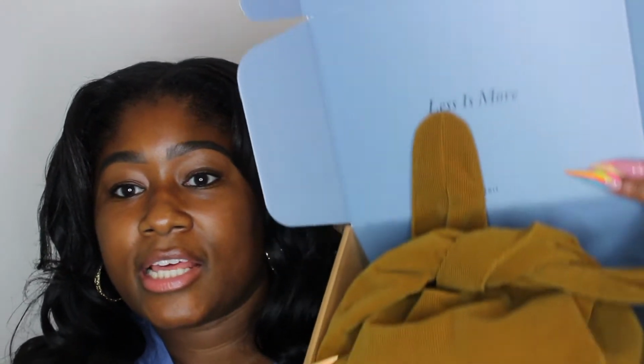But it was this cute little box they sent, and inside the box was this adorable little corduroy bag. Inside the box it says less is more. Inside the bag are the goodies. And I love this as a makeup bag, especially for travel, because you see how it mushes. That's going to be so key to jamming it in other bags, which is usually how I travel.